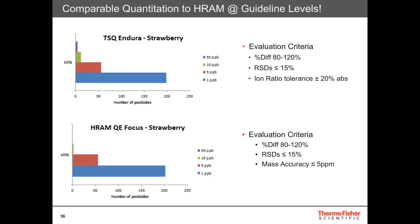And the evaluation criteria is also very important. The percent difference in terms of the calculated concentration against the calibration curve needs to be 80 to 120%, with RSDs less than or equal to 15% for 7 replicates at each concentration. So it's a pretty strict type of guidance there for the LOQs, as well as having a mass accuracy of less than or equal to 5 ppm.